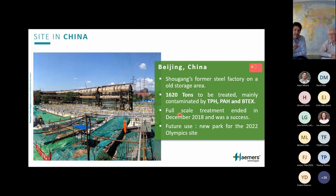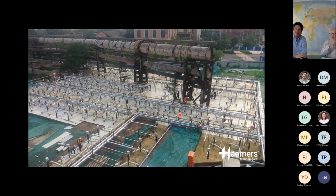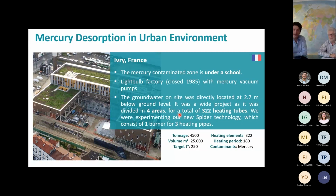Few examples where it's applied in situ, as I think it's the most elegant way when you can to apply in situ. When you cannot, you would treat it. This is the site where the Olympics took place, and this is a good application where we could just provide some technology to clean up the soil without having to dismantle it, because the architecture was really key to this Olympic site earlier this year in Winter Olympics, to make sure that they could keep that and use that as an Olympic site. Another good example, which is pretty close to what we're targeting here for PFAS, it's mercury.